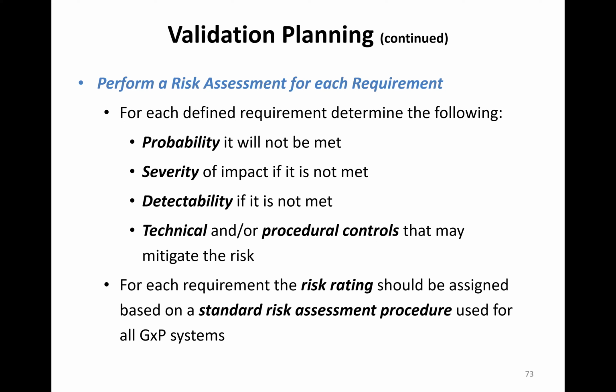So FDA said, do what makes sense. I call CSV common sense validation. Do what makes sense, and do it and be able to defend it.